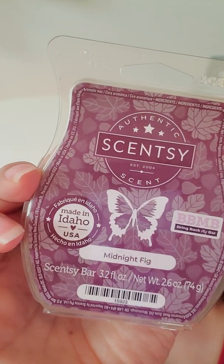Here's an earthy one, Midnight Fig, and it came out, I want to say, in 2012 maybe. Very earthy. So if you like patchouli and stuff like that, really strong earthy fragrances, you're going to like this Midnight Fig. And by the way, when you smell wax from your bar, you can smell it like this, but the best way to get a good fragrance is to pop it out like this and then smell the side here, and you'll get a good whiff of it. Really earthy. It's not my favorite because of that. Too much earth in it.